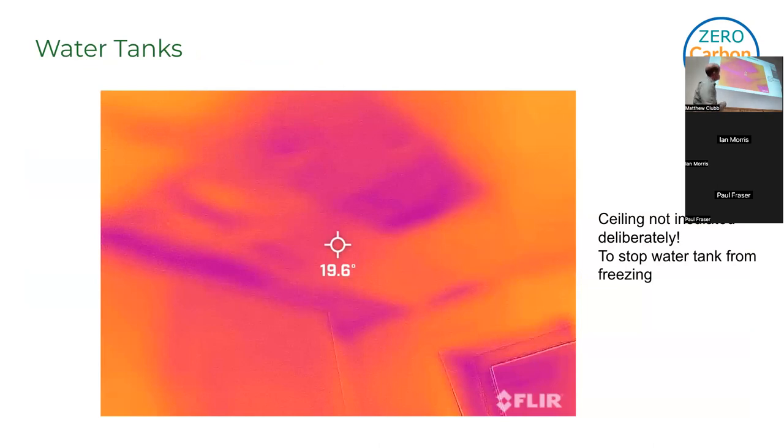Time's creeping on. So another one here, right? This is a photo of someone's ceiling in their living room in a flat in Aberdeen. And anyone have a guess what's, I've said at the top there, haven't I? There's a water tank in the loft. And I get this all the time where people say, oh, I was told not to put insulation there because I need to make sure the tank doesn't freeze. Well, it's not the tank that freezes, it's the pipes that come off the tank.